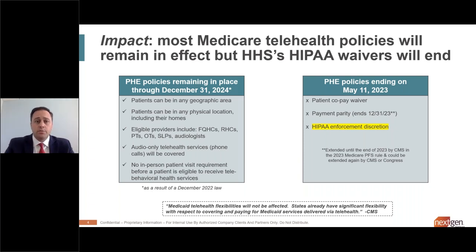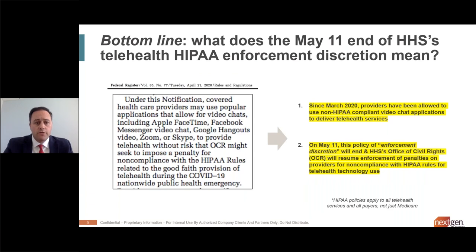What exactly does HIPAA enforcement discretion mean? My next slide shows in a little bit more detail, specifically from the Federal Register in April of 2020, what this notification means. So HHS and their Office of Civil Rights, OCR, that enforces the HIPAA privacy and security and other regulations, they put out this notification tied to the emergency that said healthcare providers, although before the emergency for telehealth services, you were required to use a HIPAA-compliant telehealth application, an application that certifies that it is HIPAA compliant, that would require you as a provider to sign a BAA with them to have those protections in place.